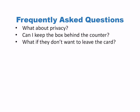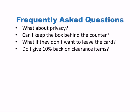What if they don't want to leave the card? That's the same as the privacy question. Let them take it with them, especially if you do like Todd did, where you have a place for an invoice number so you can double check. If you're concerned about fraud, that's one way to get around it. Do I give 10% back on clearance items? Yes! There's a reason it's clearance.